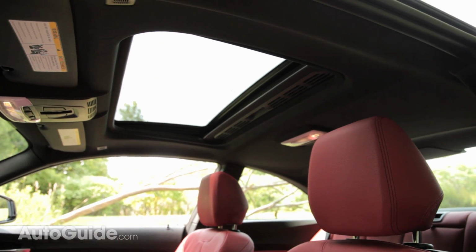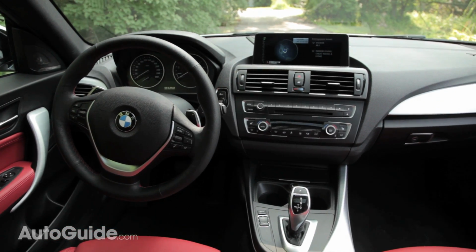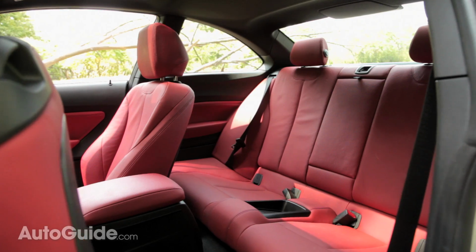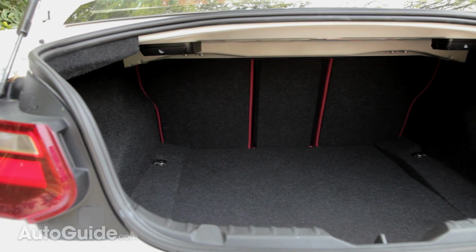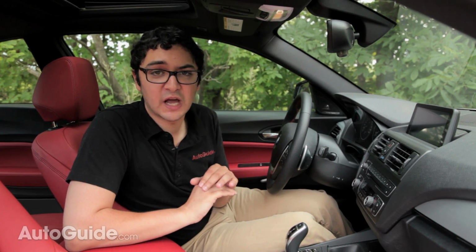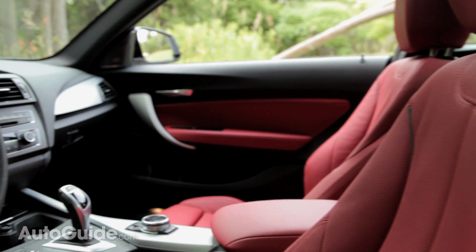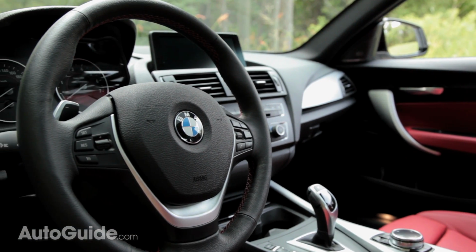While the 2 Series is a small car, you won't feel particularly claustrophobic in here. There's more space in here than the old 1 Series, and this coupe even features more headroom than a Mercedes CLA. The trunk isn't bad either, with nearly 14 cubic feet of storage. I'm around 6 feet tall, and I find the driving position absolutely perfect. It feels like a well-tailored suit. Everything is really solid in terms of ergonomics.